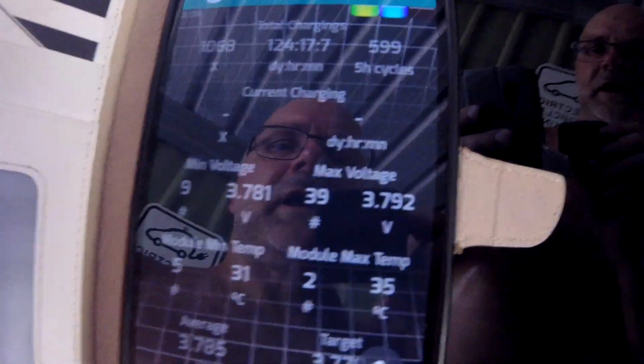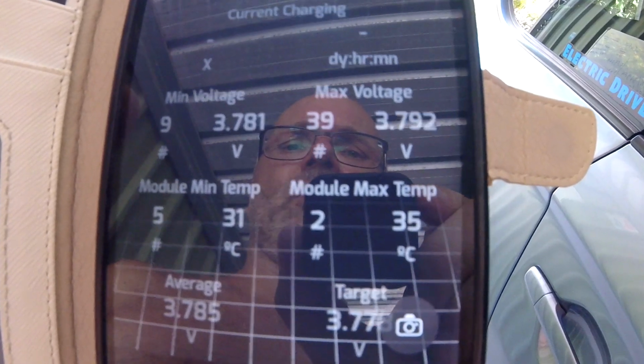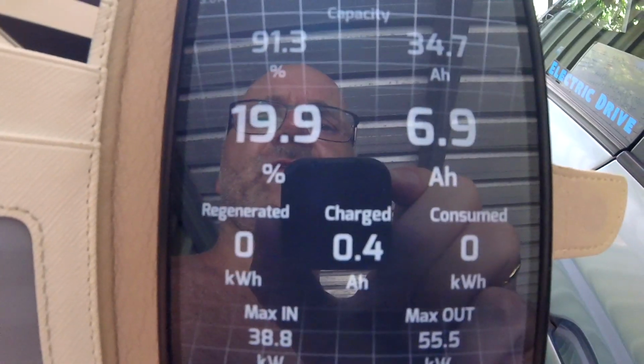And look how high the voltage still is. It's still at 3.8 volt, but it tells me it is at 20% state of charge. Guys, something is going on with this car, really. I don't know what it is. I shouldn't use this app anymore. Really. That is terrible.